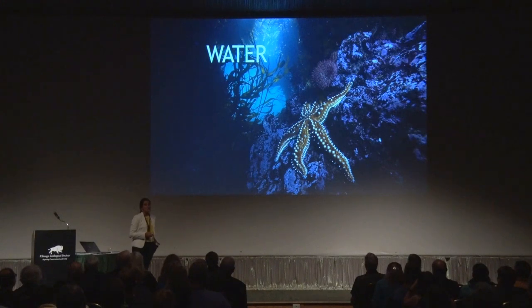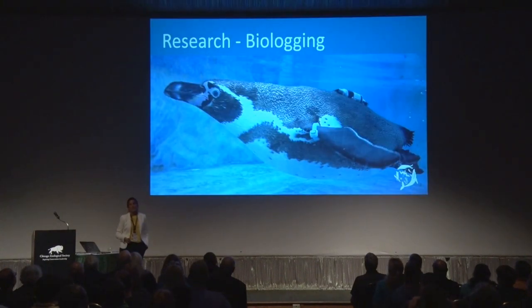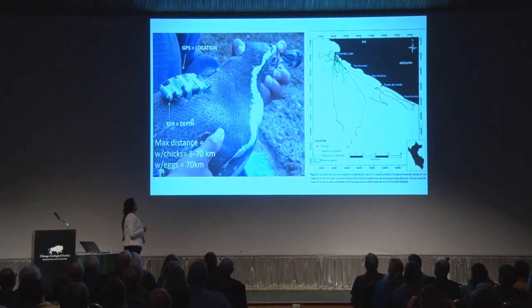And in the water, we do other types of things, getting our feet wet, to understand what the animals are doing when they're out at sea. So we're doing that with a little bit of technology. Just like others are using camera traps, we're using biologging. It's basically using GPS or satellite transmitters on animals to understand what they're doing in the water. So penguins get a GPS with a TDR, a little combination, a little technology strapped on their back. And we work with breeding penguins that are nesting, and they have either chicks or eggs. This is the result from that.